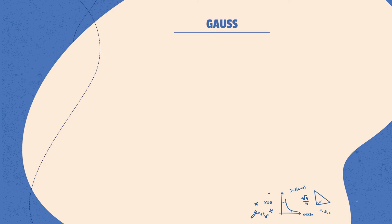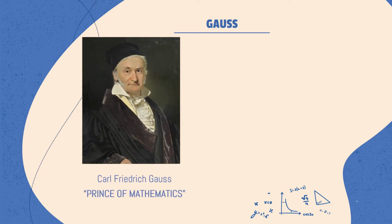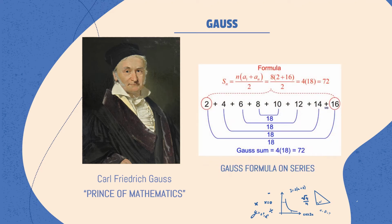Then, with the death of Euler, the crown of mathematics was passed down to the Prince of Mathematics, Carl Friedrich Gauss. Gauss was a genius, making remarkable feats in the field, including his proof of the fundamental theorem of algebra, which states that every polynomial of degree n has n number of solutions.